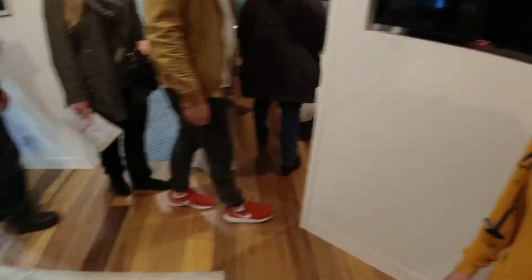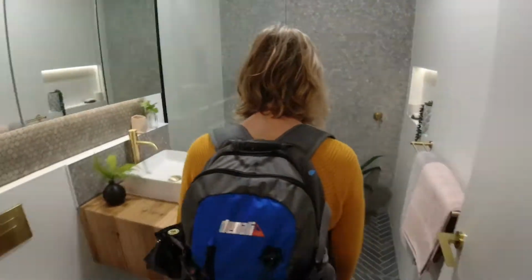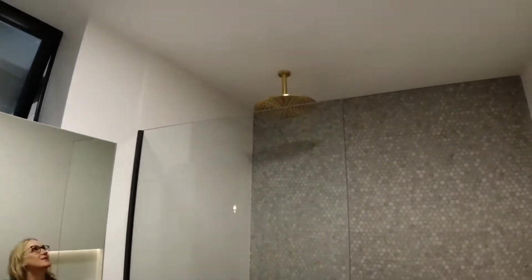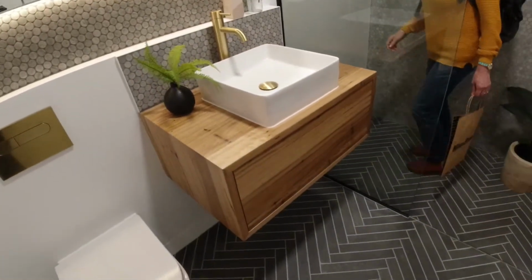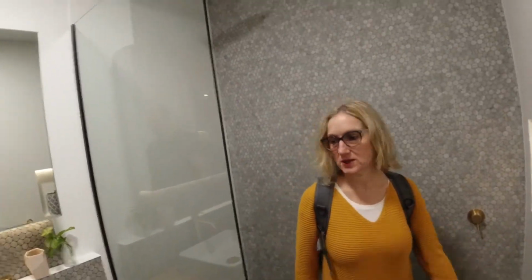So you need a little granny flat in the back. That's like a little modular home. This is quite ideal. This is a cool shower. Oh, I like the shower head. Oh wow, that's fantastic. That would drench you. It's nicely fitted out. Come to the kitchen. There you go. Nice workroom, isn't it?